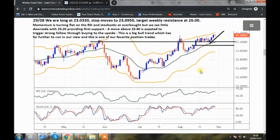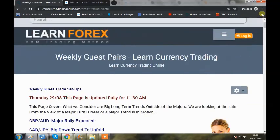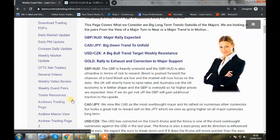What else have we got there? Gold. We won't look at that. Let's go to some more currencies. And I'm going to go next to some USD pairs. Just need to make my menu a little bit smaller. And this is where there's been some real volatility. Let's look at some more yen pairs as well.